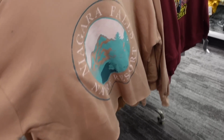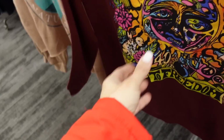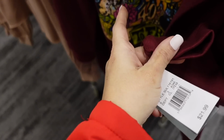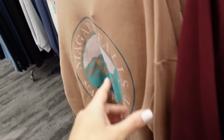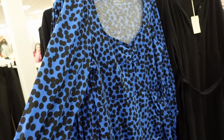New graphic sweatshirt. So this one is from Sublime. It has that crew neckline. It's a soft fleece, ribbed wrist. I think we saw that one from Grease and Thread last time. This one is $21.99. This one has a soft fleece, raw hem, more of a shorter boxy fit, ribbed wrist, and it's $19.99.